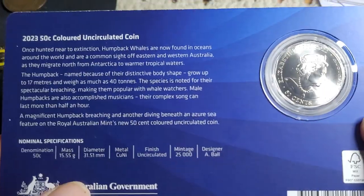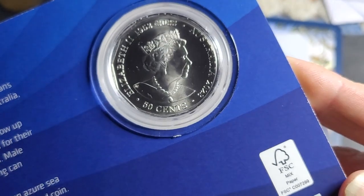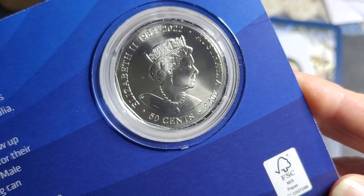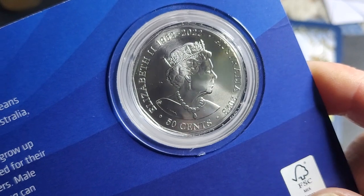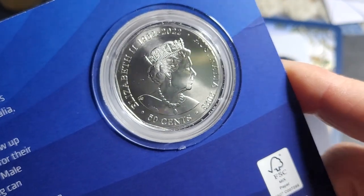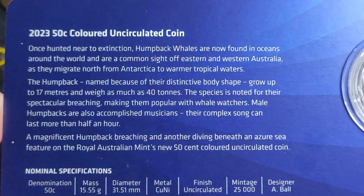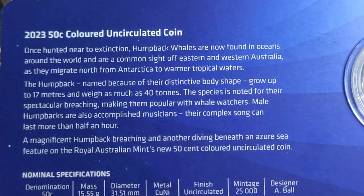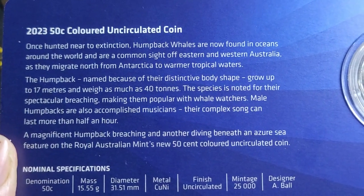And on the obverse, we have the standard effigy of 2023 of Queen Elizabeth II, with 1952 to 2022. So that's when she reigned for 70 years. And any circulating coins issued at the moment are going to have that portrait on it with that denomination and the date. Okay, so once near extinction, humpback whales now found in oceans around the world.